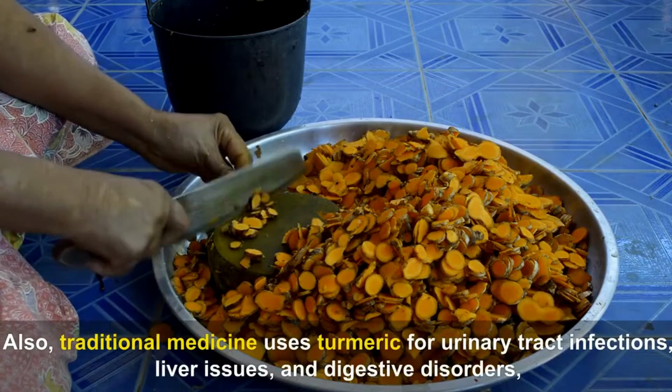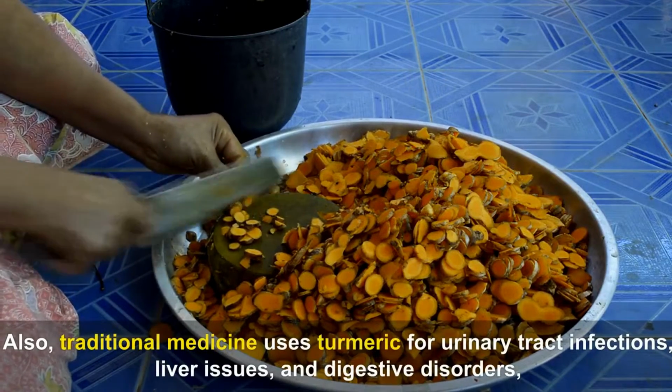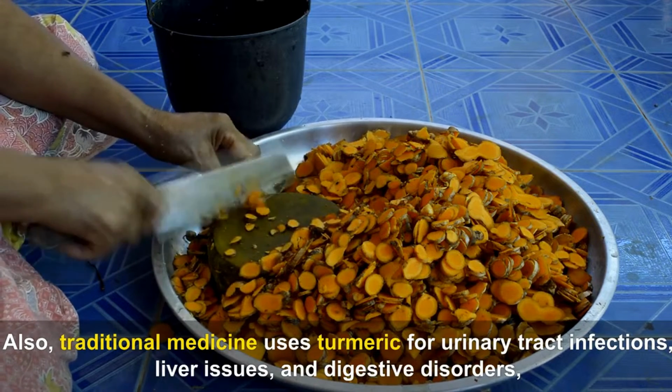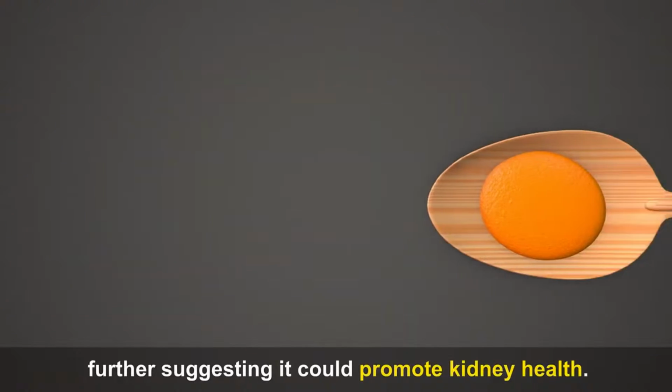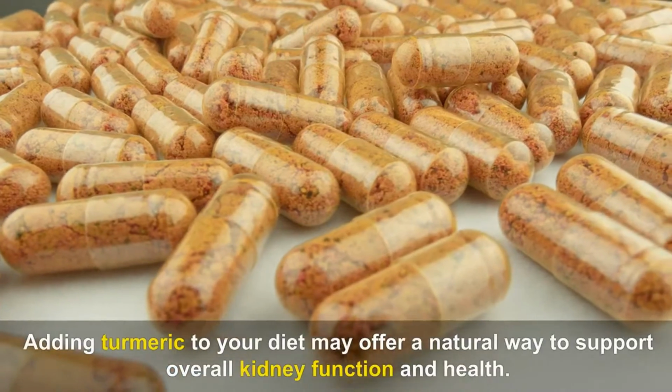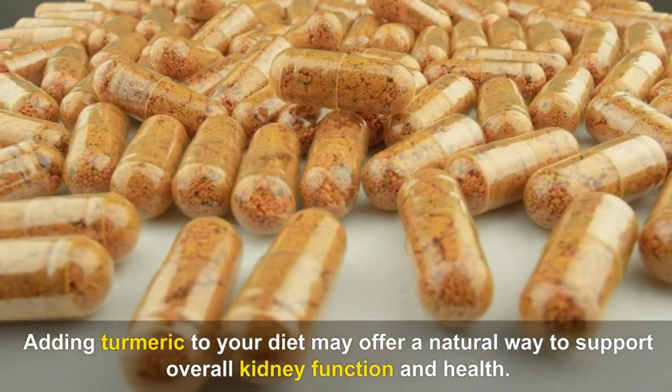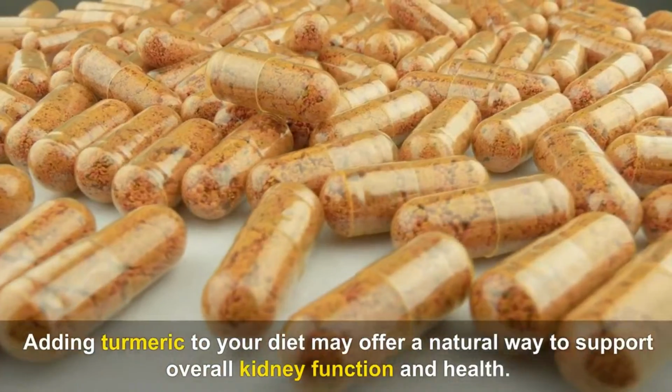Also, traditional medicine uses turmeric for urinary tract infections, liver issues, and digestive disorders, further suggesting it could promote kidney health. Adding turmeric to your diet may offer a natural way to support overall kidney function and health.